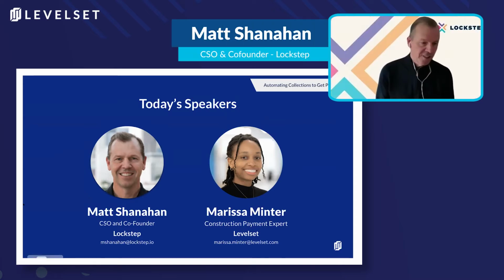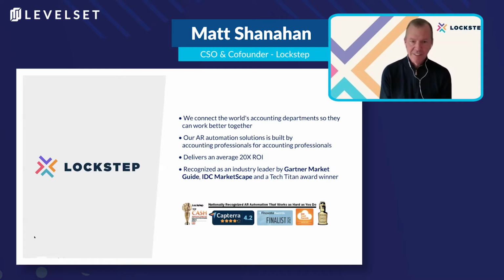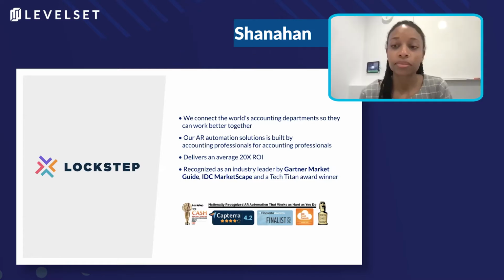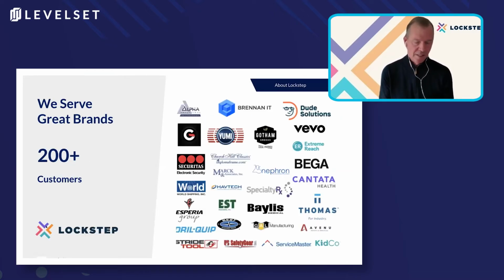Yes, so my name is Matt Shanahan. I'm the co-founder of a company called Lockstep. We're on a mission to help accounting departments work better together. And in particular, one of our solutions is called Lockstep Collect, and it provides accounts receivable automation for your industry as well as others. It's a product that was built by accounting professionals for accounting professionals, and we'll go into more depth about its functionality later. But on average, we deliver a 20 times ROI, so the investment is really good on that.